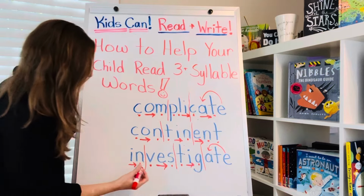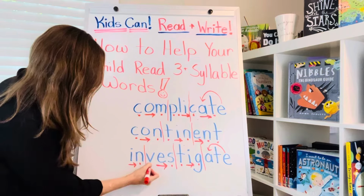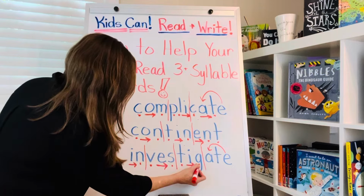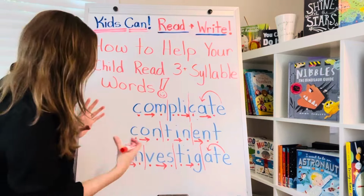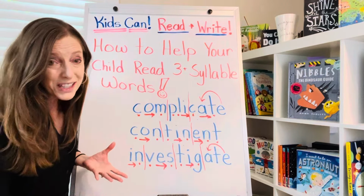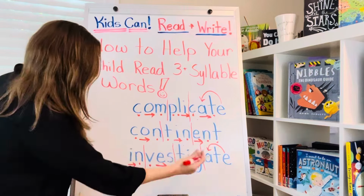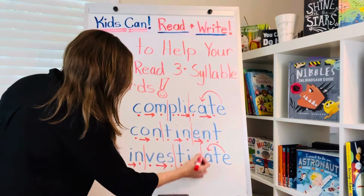eight. Okay, so if you don't have an auditory issue going on, you can go back through, come back to the beginning, and say in, ves, tig, eight. But if you have auditory issues or memory issues or phonemic awareness issues, or just issues, whatever issue, it might come out "investate," which is what he was saying. So he's getting super close, "investate," but he's leaving out this part.